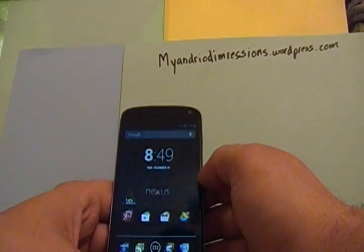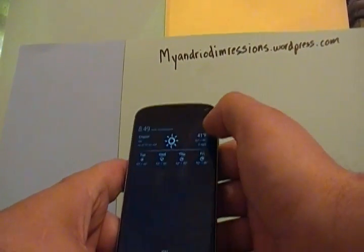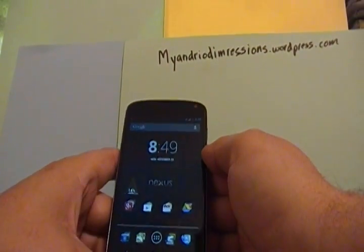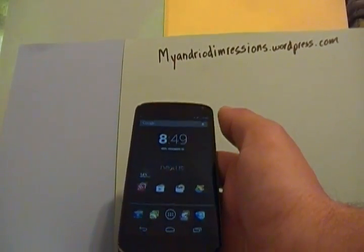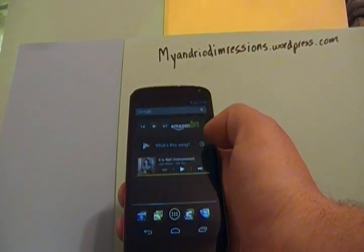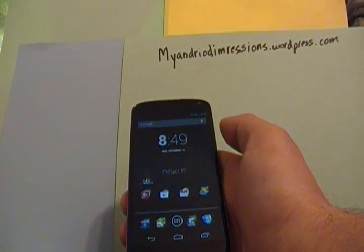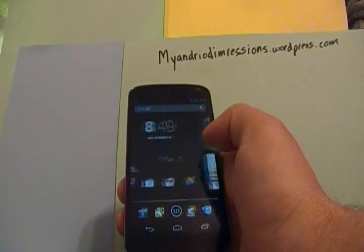I can't wait to see what the Galaxy S3 or something is going to do with the toggles up there, since it has its own toggles, or how they're going to handle widgets. I'm curious to see how that is. But 4.2 is fantastic. I really do believe people are missing out on it, and it sucks that a lot of phones out there haven't even been updated to 4.1 or 4.2 yet. I think you're missing out until that happens.